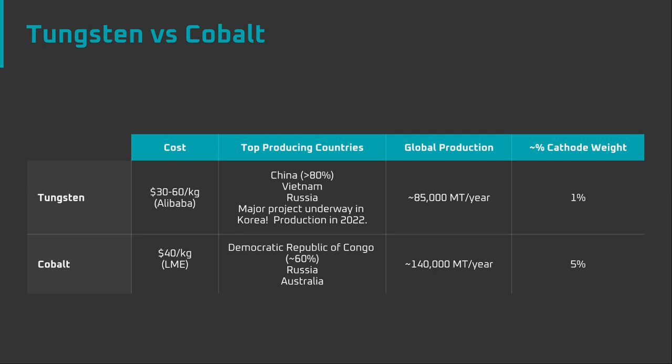Tungsten appears to be a much better choice than cobalt. It may be roughly the same price, but it's difficult to tell because I couldn't find an exchange that it was tracked on. Tungsten doesn't have the negative connotations of cobalt because it's not known for being produced by child labor in the DRC. Most tungsten is produced in China, which is better but not preferable. However, that's changing. There's a major resource coming online in South Korea in the next couple of years. Global production of tungsten is less than cobalt, but much less would be needed. Even advanced chemistries use at least 5% cobalt, whereas a tungsten chemistry would use 1% or less.